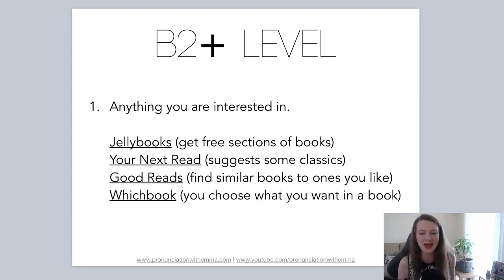Oh, guys, help me out. Is it Terry Pratchett? I don't remember. Anyway, let's imagine that you put in Harry Potter and you put in, I think it's Terence Pratchett, anyway, his books. It will probably suggest something like Percy Jackson and the Lightning Thief. A really similar book to those.